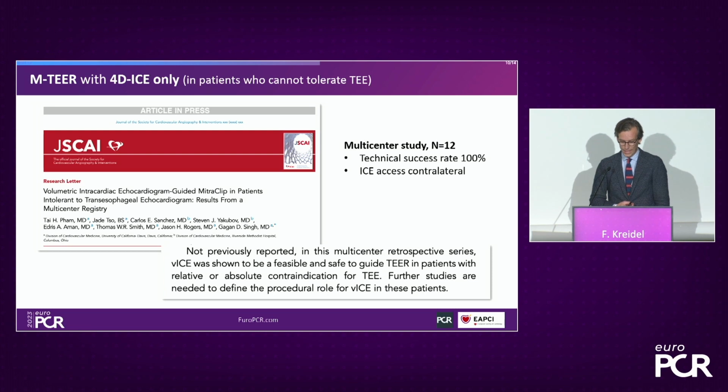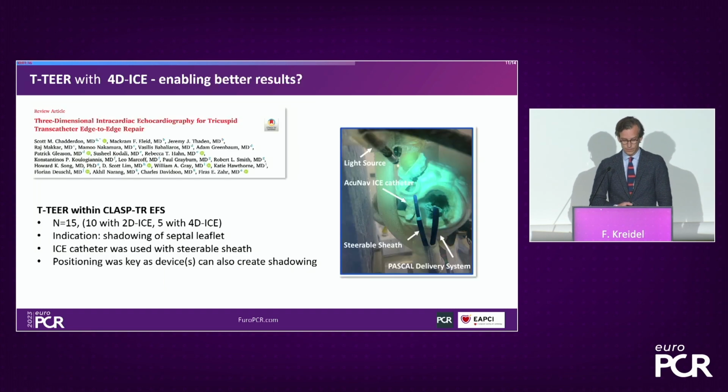For these, you need 4D ICE, and this is actually a very recent data article still in press, summing up data from 12 patients that underwent mitral TEER without TOE because they couldn't tolerate TOE, and technical success rate was 100%, imaging done with 4D ICE catheters.